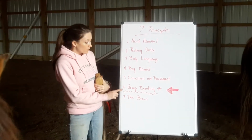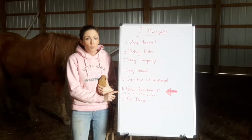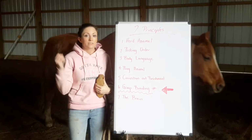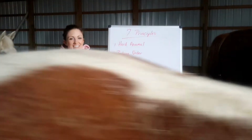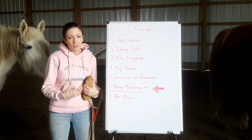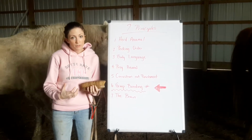And one of the ones that we're going to be focusing on today is the group bonding. I think it's really important for horses to have group bonding experiences, as well as for the humans to interact in that group bonding as well. So after I do a short round of round pinning, excuse the horse, we'll be going into the grooming session of the group bonding.